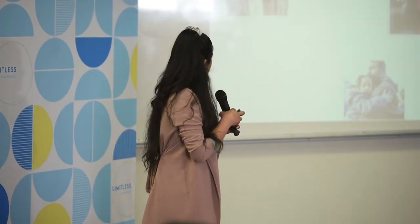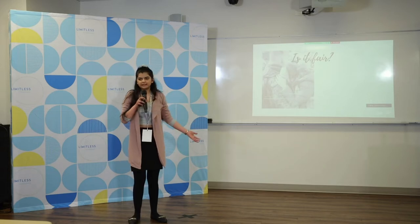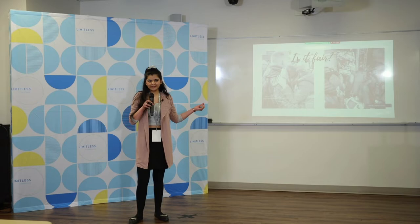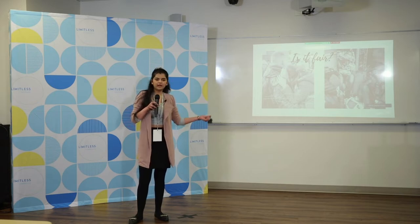Both of the groups are victims of invasion by Russia, yet one is receiving a very warm welcome from Poland and the other abandonment.